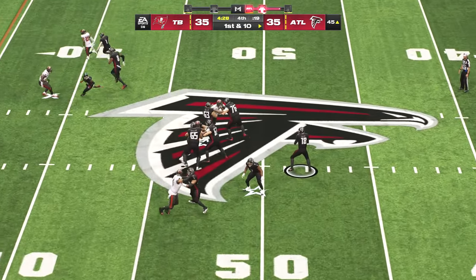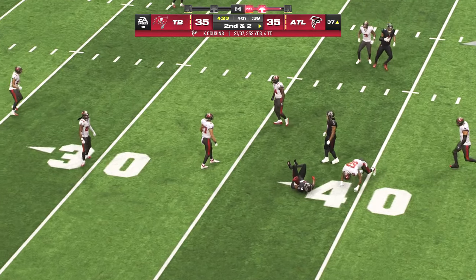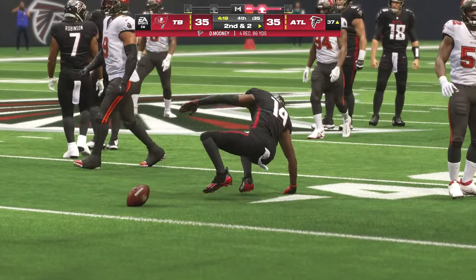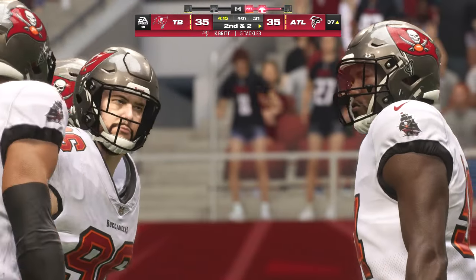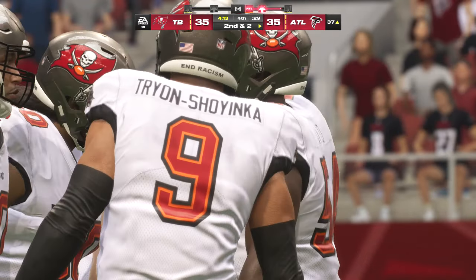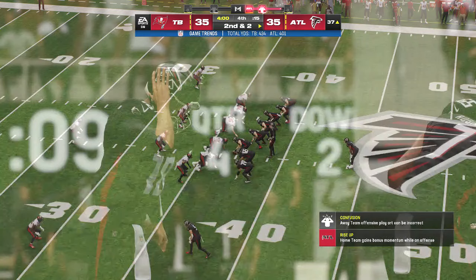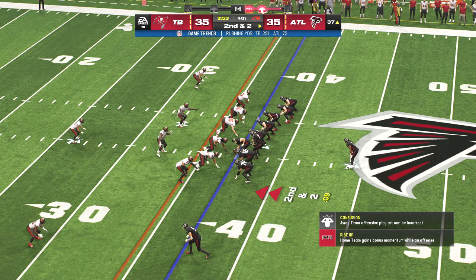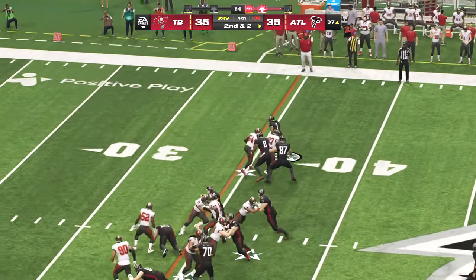Following the interception, Cousins. And this will be caught by Mooney. This will be stopped about 2 yards shy of the marker. 8-yard gain, 2nd and 2. Under 4 to go now as the clock runs and they come up on 2nd down. Robinson on a give right side.